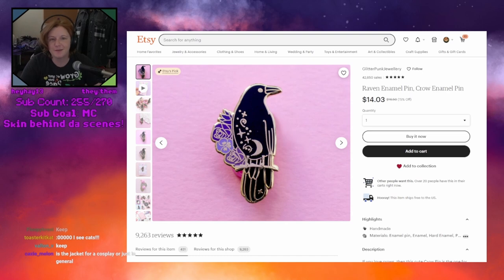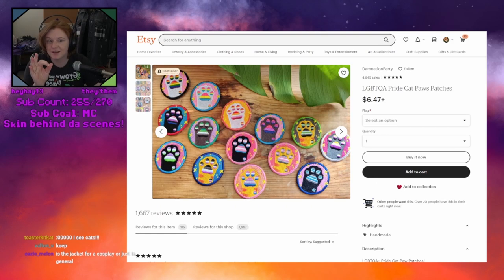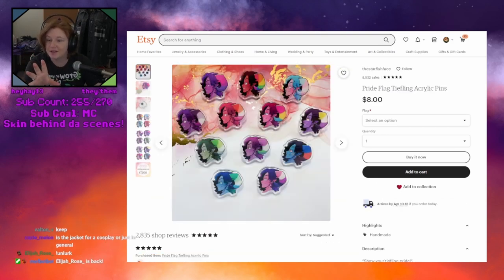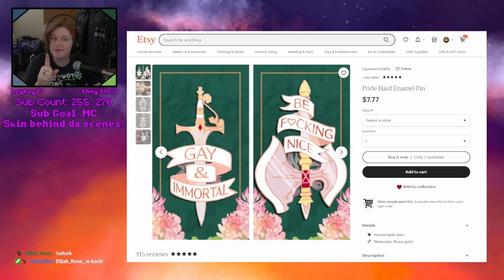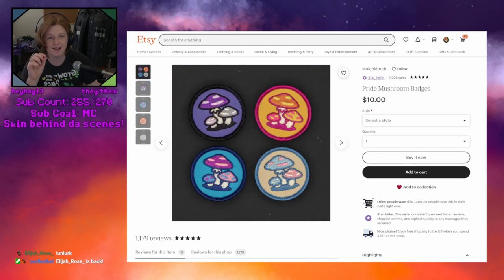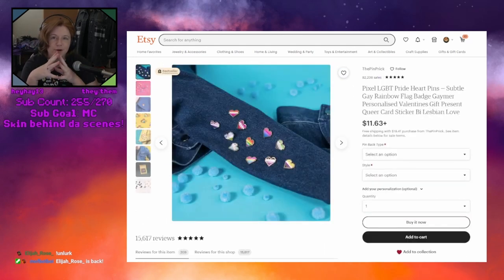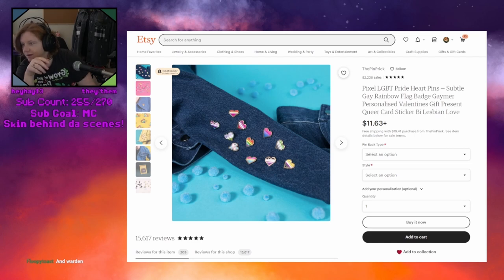The bird, I like, but I could go either way. The D20, I like. I like this one. I could go either way on the cat pins. I could go either way on the tieflings and the mushroom. But I like be nice. So, we have a few that I could go either way on, that we will now vote if they stay on the island or not. If we remove them, we get more money. If we keep them, we have cute things. So, let us vote. It is time.